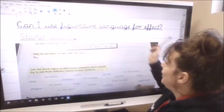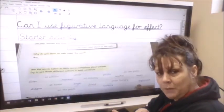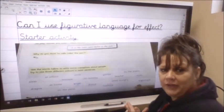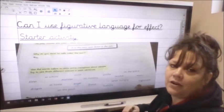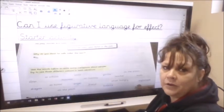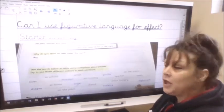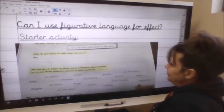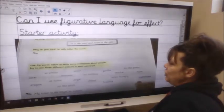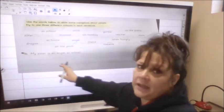So it says, can I use figurative language for effect? Figurative language covers things such as metaphors, similes, personification, onomatopoeia and alliteration, all of those things that a writer will use so that it adds some drama, some colour to the text. So we've got a little starter activity. It's actually from your word power book. You have some metaphors that you're going to be creating. You've got some ideas listed here.